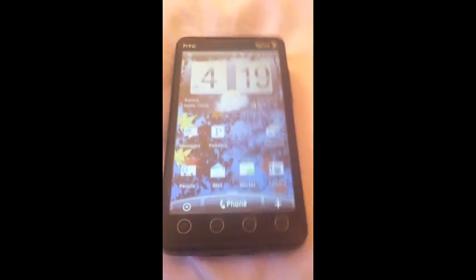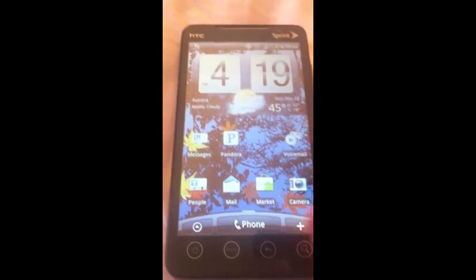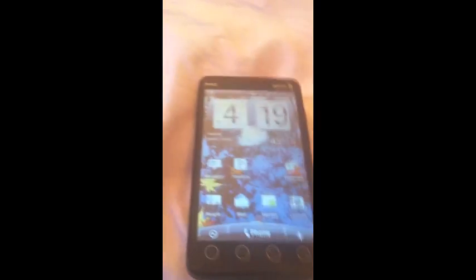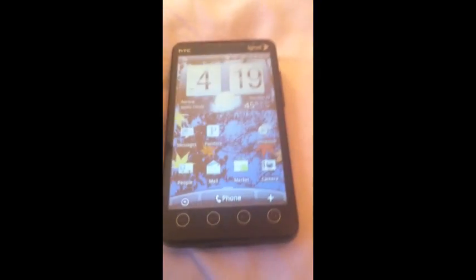One thing I always have loved about the HTC phones is this home screen, I'm not sure what to call it, where you can see the weather, the time, and what the forecast will be like. So that's really nice, I think that was a good addition to any phone. My camera's shaky right now, sorry guys. But let's get into some more about the phone.